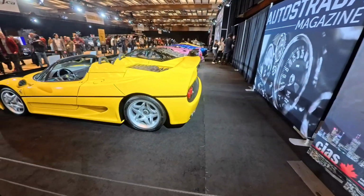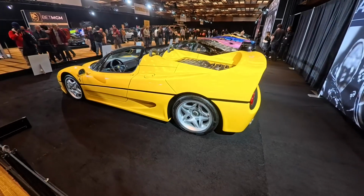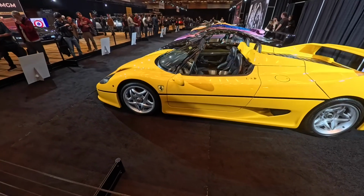Check this thing out. Again, this is probably my favorite Ferrari of all time. This thing is beautiful.